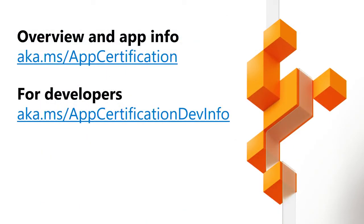This is the information: aka.ms/appcertification, and we have aka.ms/appcertificationdevinfo. The capitalization doesn't matter, it just makes it a little easier to read. But this will actually be information on what to do as a developer, starting with attestation, and for people that also want to do the certification as well. We have a few more minutes, so let me go over and demo what this looks like.